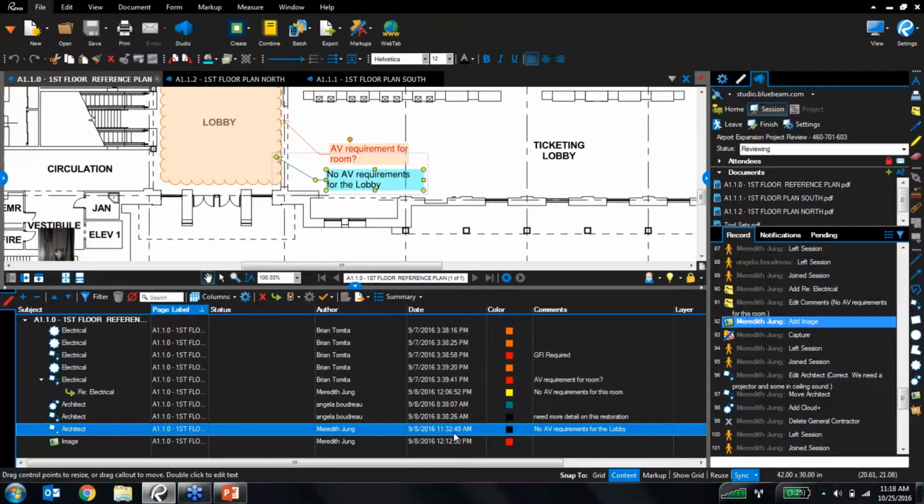So a pretty quick turnaround by all standards, and if we'd been online at the same time, we could have actually responded to each other in real time, which would have been really fast. But even with that, we have the fast communication, but we also have faster project tracking. And part of that is in the way that we can track our markups. So one of the things that we can do is set statuses.